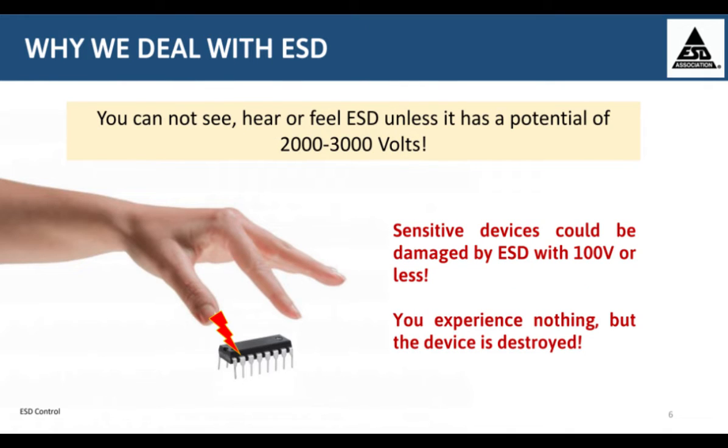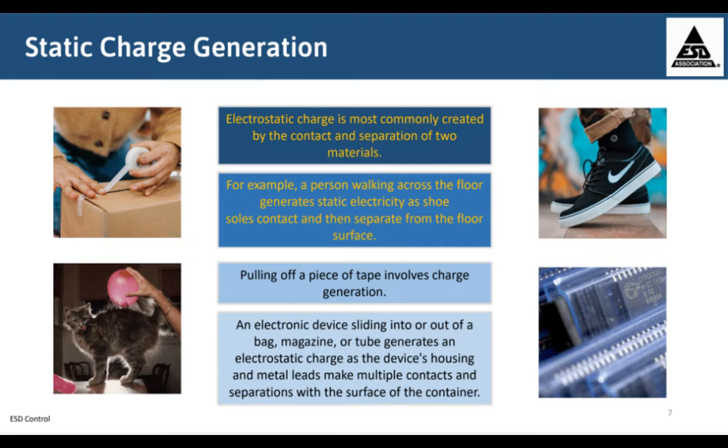You cannot see, hear, or feel ESD unless it has the potential of 2,000 to 3,000 volts. Sensitive devices could be damaged with just 100 volts or less. You experience nothing, but the device is destroyed. Electrostatic charge is commonly created by the contact and separation of two materials. For example, a person walking across the floor generates static electricity as shoe soles contact and then separate from the floor surface. Pulling off a piece of tape involves charge generation.